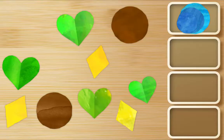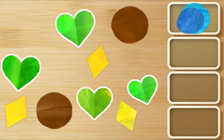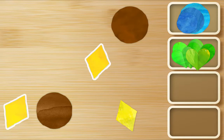Okay. Here. Here's one! And here! Splendid! Should I look for yellow diamonds now, Miss Panda? That's a good idea! Okay! Here. Here. And here!